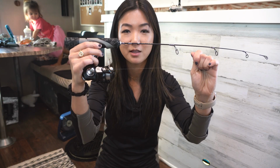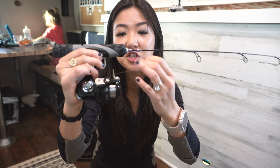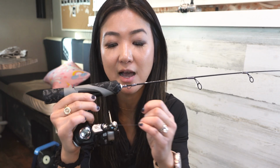Setting the drag on your reel is also an important factor for catching fish. If you set the drag too lightly, the fish will be able to pull the line out and you won't be able to set your hook. If you set your drag too tightly, there is a chance that the fish will snap your line, which is not what you want. If you set your drag at the right spot, where there's just enough drag to let the fish take the line if it needs to, and you're still able to set the hook, that's when you can effectively catch your fish.